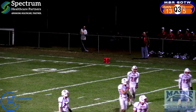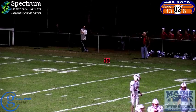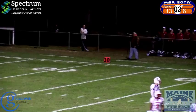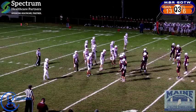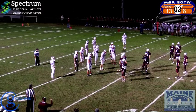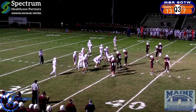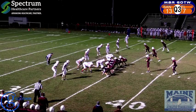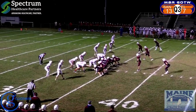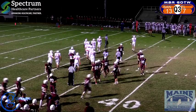Yale's got a decision to make. Start of the fourth quarter here. Xavier Levine for Sanford is so good, so gifted as a quarterback. I think they're worried about whether or not they can stop him. So Yale's going to go for it. 4th and about 6. So we'll see what they do here. Snap, a handoff inside.